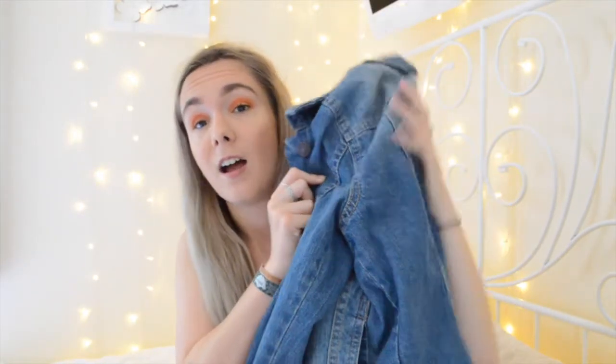When it first arrived, I was a little bit underwhelmed because I was like, I don't know if this is the right shade. I'm very fussy with denim jackets. It's why it's taken me so long to find one, because I'm so fussy. But honestly, I've worn this a few times already and I really, really love it. It goes so well with everything. I think it's definitely my colour. It's not the colour blue that I would have chosen, but now that I've worn it, it definitely is my colour blue.